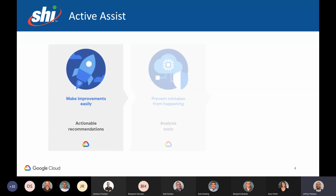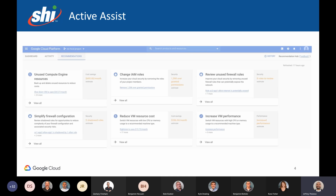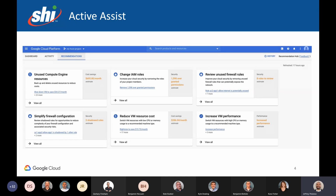Third, Google's Active Assist recommendations engine proactively suggests improvements on your cloud infrastructure. This portfolio of tools is built on artificial intelligence and machine learning to simplify cloud operations. Active Assist will provide actionable recommendations such as reducing the cost of a VM or increasing performance on a VM, simplifying firewall configurations, modifying IAM roles, auto-scaling and auto-healing compute instances, identifying stale projects, and troubleshooting policies to quickly identify a problem and remediate it.